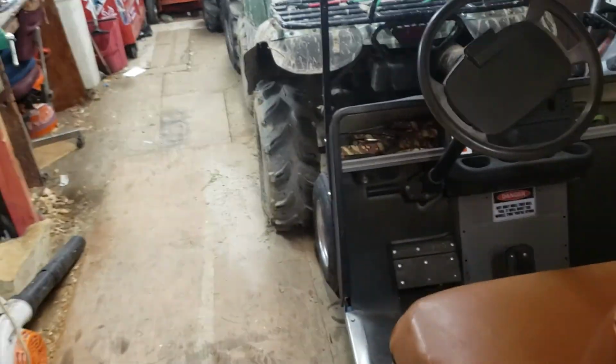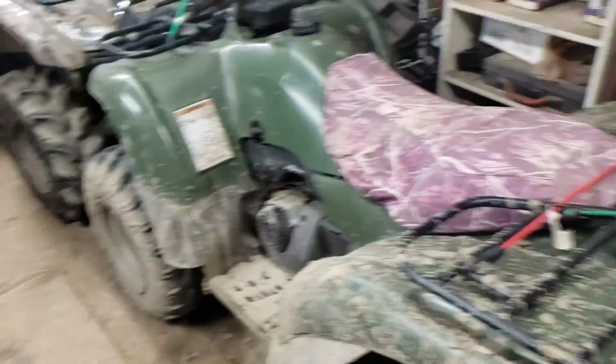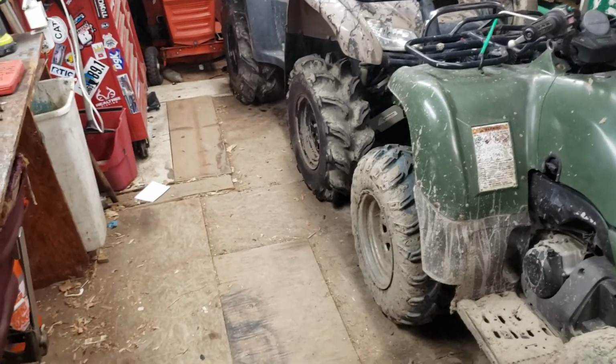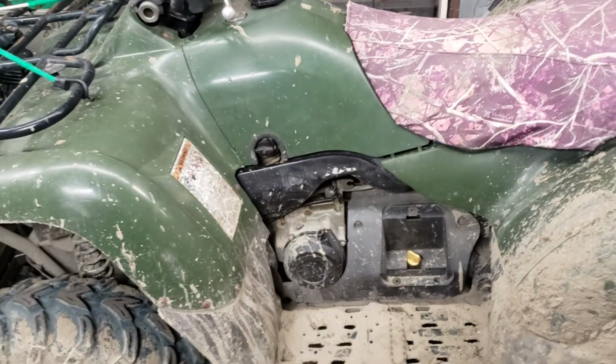Blue golf cart, still doing good. I think in the last one I talked that I had gotten rid of the yellow golf cart. I had sold it, and with the money I bought this and those tires. So, let me give the story on this. I sold the yellow golf cart because it was having electrical problems.